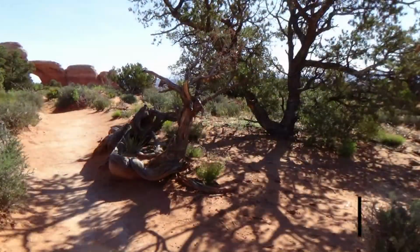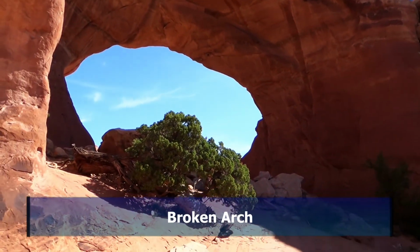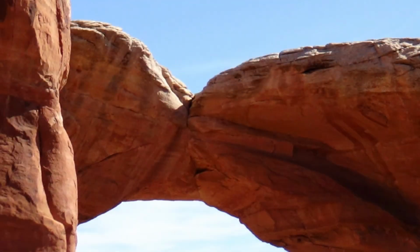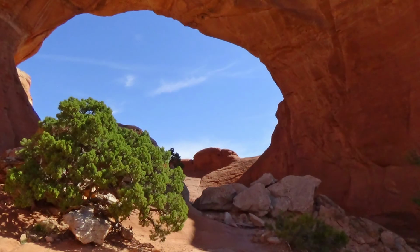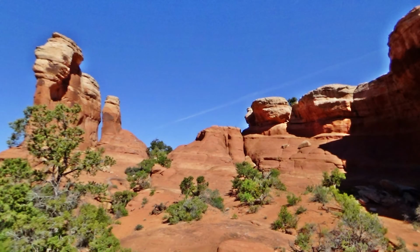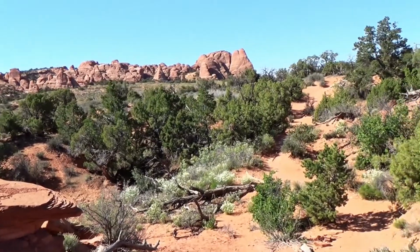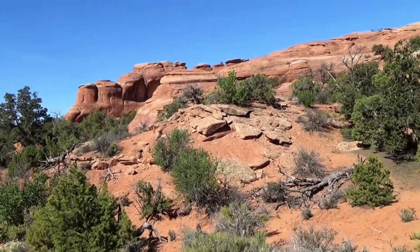And as we walk down the trail, we come to Broken Arch there at the end. It's not really broken, just has a crack. Everywhere you look as you walk out, you can see the magnificent scenery and the rock formations. No two rocks are the same.